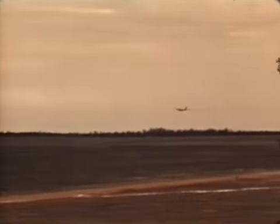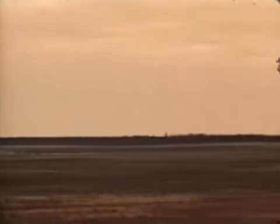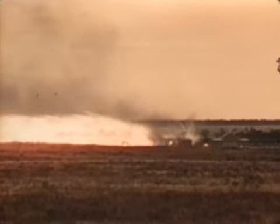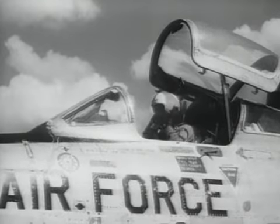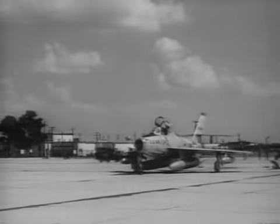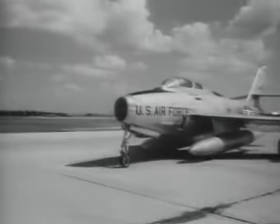All told, more than 3,300 of the original hogs were built, serving throughout the 1950s and into the 60s. Republic continually upgraded the hog, and in 1952, they produced a swept-wing version, known as the F-84F Thunderstreak. The legacy of the hogs continued when pilots christened the Super Hog.